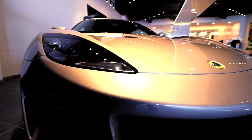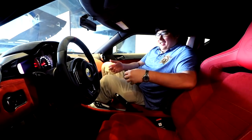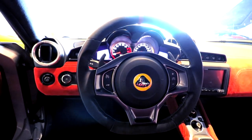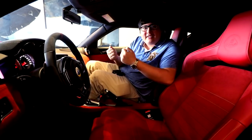This is a head turner, bro. People will look at this car and go, wow. I fitted this car. Yeah. It feels high quality in this car. Main reason being, it is a British built car, guys. I'm sorry, but British built cars just feel like quality.